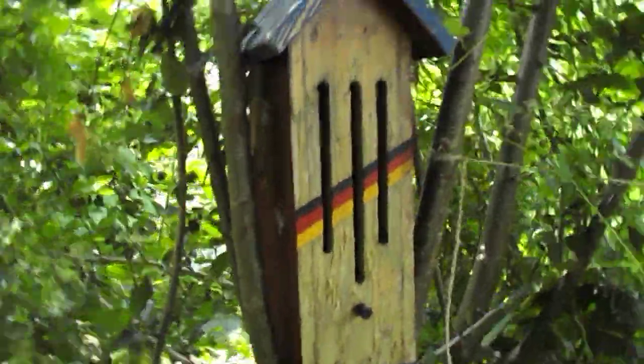Yeah, it sure is. Yeah, that's a sumac. This is my butterfly house.